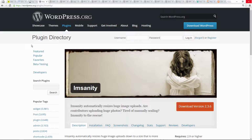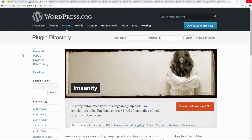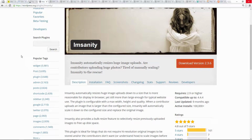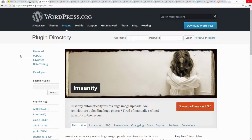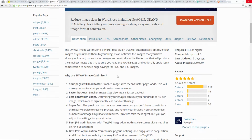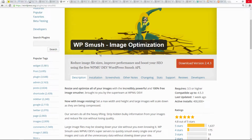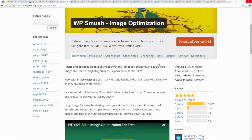The next thing you should do is choose a couple of plugins. The ones I recommend are Imsanity, which sets a maximum width and height of an image when you upload it. So this will definitely help reduce the file size, if the images are too large in terms of pixel dimensions. EWWW Image Optimizer is another great one. It also reduces file size and removes unnecessary data that's inside the images that takes up space. And WP Smush is another great, very popular plugin to use if you're using WordPress. It improves the page load speed because it reduces the file size significantly.